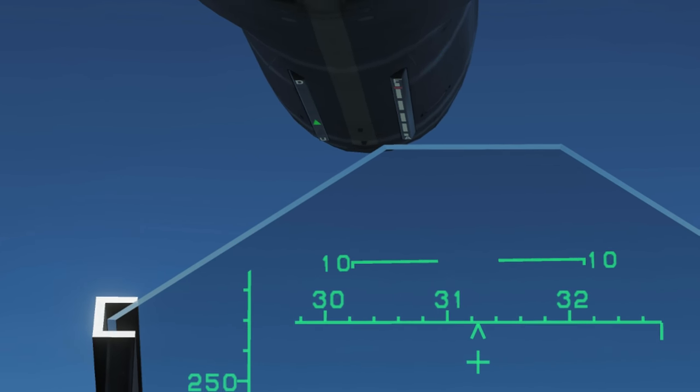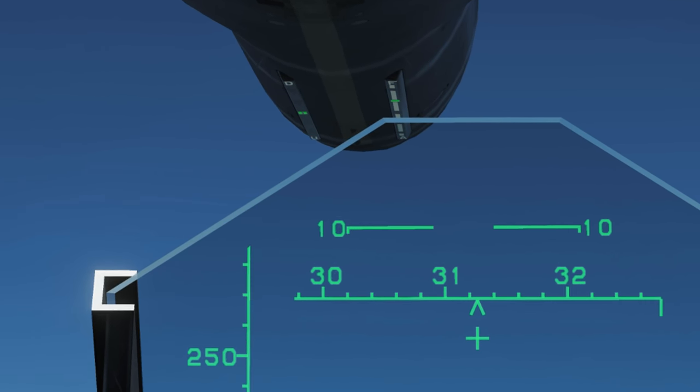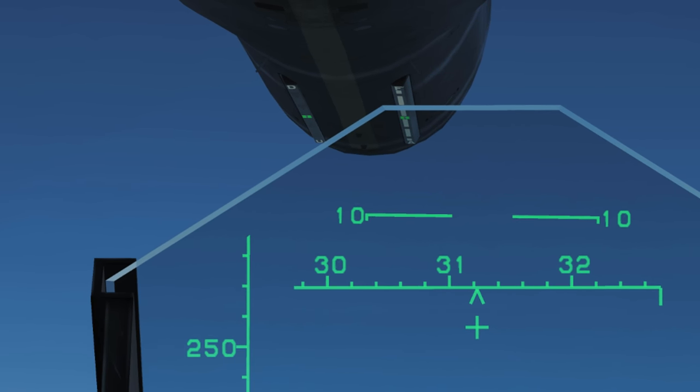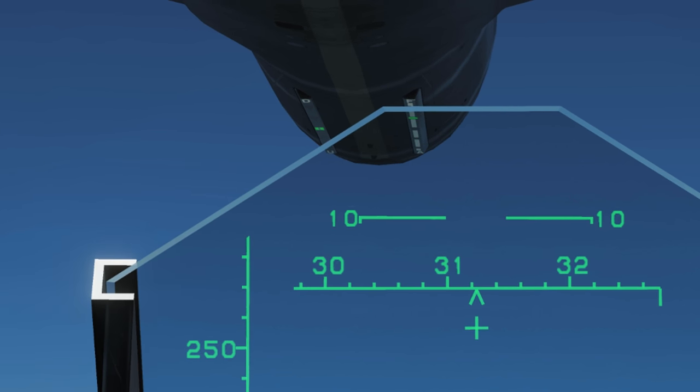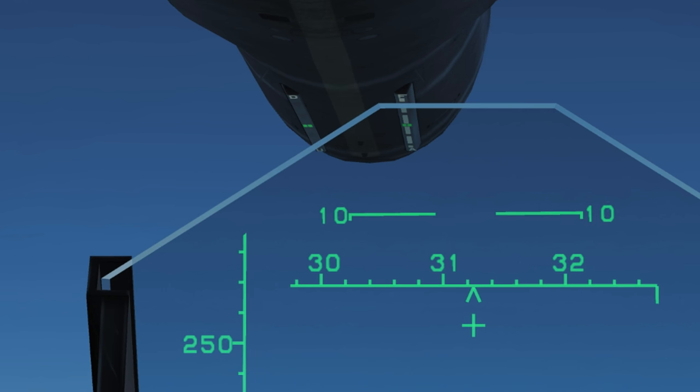Seeing a red bar on any of the PDL lights means you have exceeded the safe parameters for transferring fuel and will cause the boom operator to disconnect the transfer. You will then have to reposition the aircraft so both PDL lights are centered to be reconnected.